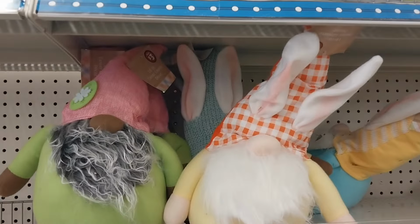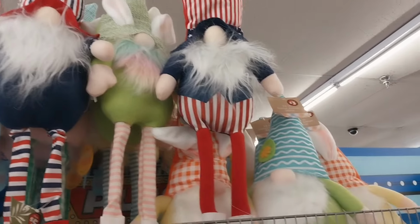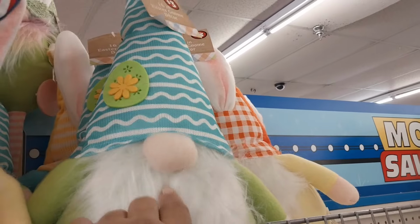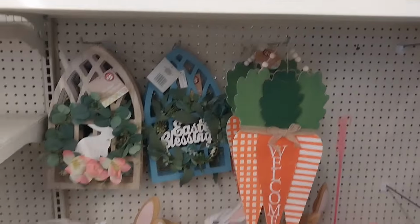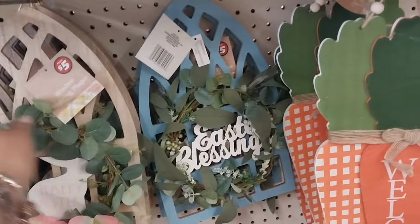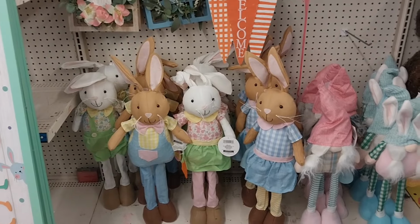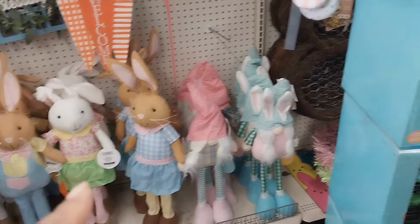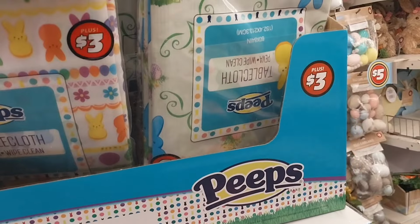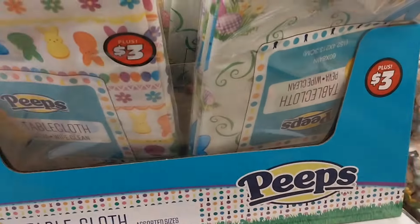Look at more gnomies. They're cute. The tall gnome, the shorty ones. Oh my god, this is cute. I'm not a green fan, but I like that one with the thing in there. And then this one. $5. $5. $5. And then the tall rabbit and the gnomies. I think I made some of that stuff. They had cars for $5, tablecloths for $3. It goes very good with the peeps. What does the peeps? Oh, duh.